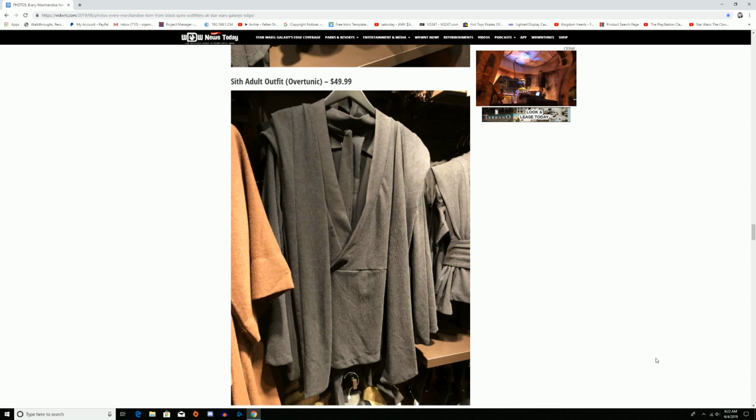If there is indeed an over tunic as well, I'll be sure to grab it and mention it in my video that I'll do over the weekend. But again, I'm assuming that this is the youth version while the other one is the adult.